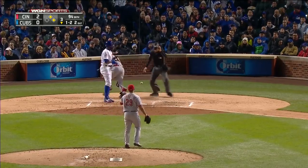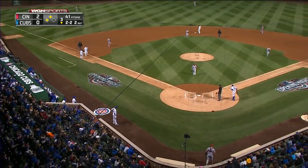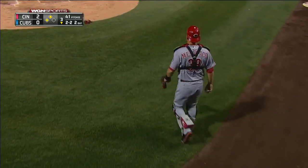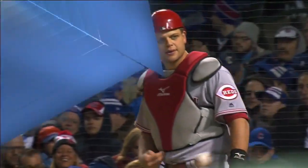Now Hayward takes the ball. He gets through Mesoraco, and runners advance to second and third. I mentioned a minute ago I thought Mesoraco was crossed up. I kind of had a similar feeling on that pitch, Ron.